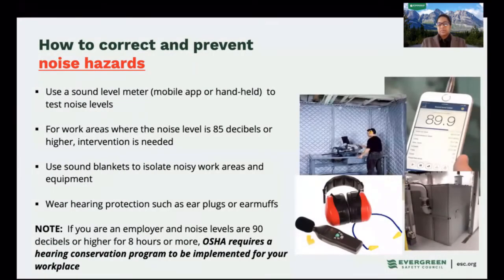And now, on how to correct and prevent noise hazards. You want to use a sound level meter to test noise levels. You can find a sound level meter as a mobile app, or you can use a handheld one. There's a picture of a handheld sound level meter in the picture with the earmuffs. For work areas where the noise level is 85 decibels or higher, some type of intervention is needed because that's too loud, even if it's just for a short amount of time.